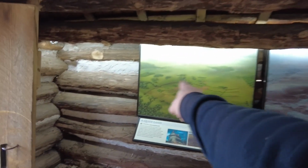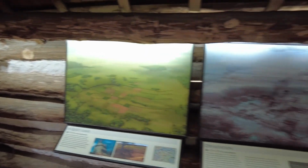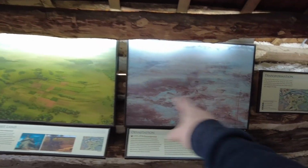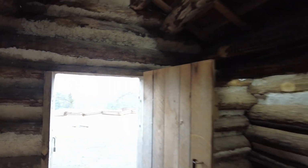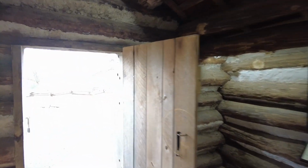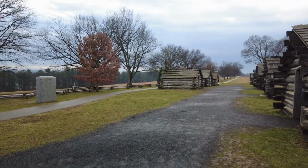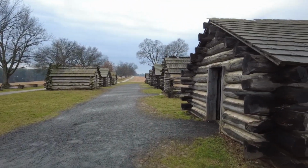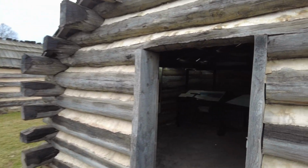This is what Valley Forge looked like pre-encampment. Lots of farms. And then during the encampment, it's cold, it's snowy. It's about 50 degrees today. So I could live here, no problem. I could sleep in one of these cabins. Yeah, but imagine if it's like 6 degrees.